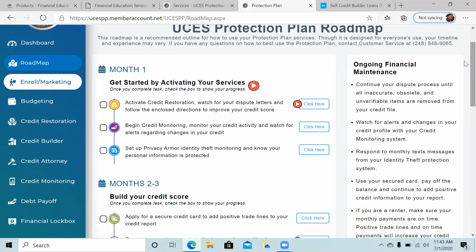After you have that set up, you want to set up your identity protection, which is Privacy Armor Identity. That's who we use. So these are the three things you want to do as soon as you get active as an agent, and these are the three things you want to do when you bring in a customer. You want to get them through these three steps.